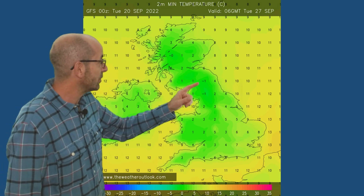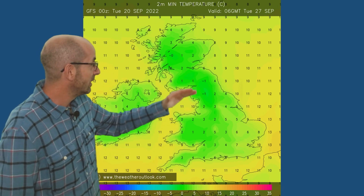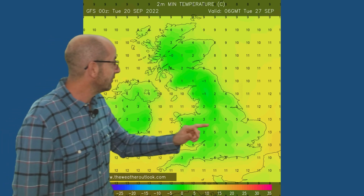But it's really into the early part of next week when that colder air makes its way down across the UK, at least according to the GFS. Forecast minimums here, 06 GMT, Tuesday the 27th, dipping below freezing in places, and air frost in some of the north. Even in southern counties, 3-4 Celsius, very cold compared to how it has been recently, with the potential for ground frost to become quite widespread. Into the afternoon of Tuesday, it's a cool picture: 12s, 13s, 14s in southern and central Britain, 8s, 9s, 10s in the north.